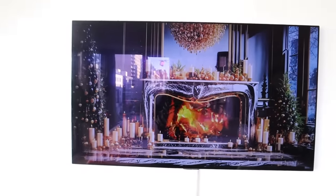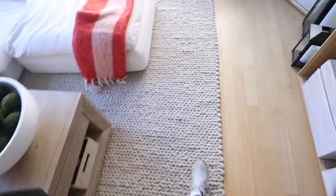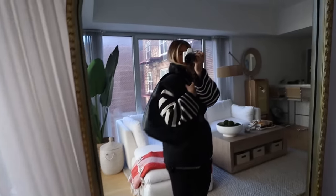This is my little guy. I love having these on. And then I'm gonna bring this purse. It fits a lot, which I really like, but it's comfortable because it can go on your shoulder.